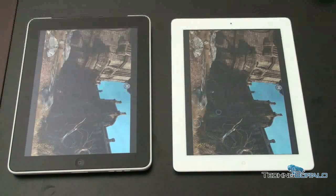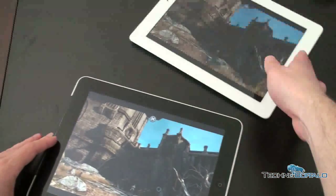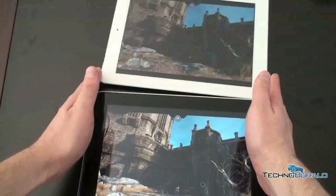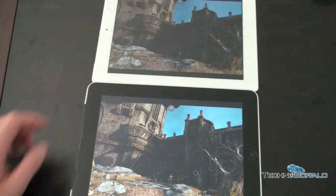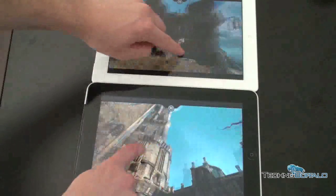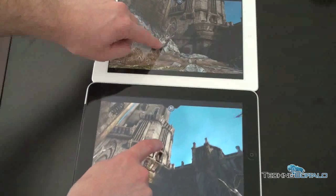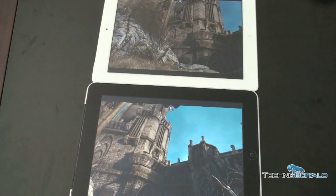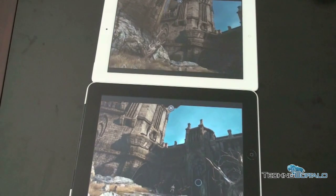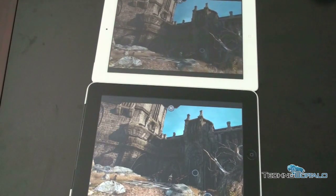So you're looking at this a bit sideways, but hopefully you can still see the content. Let me go ahead and see if I can push them like this, and you can see the graphics performance of both. We move around. You can look at exactly the same thing there. They both look pretty good. I'm not really noticing that much graphics difference on the iPad 2 versus the iPad 1.